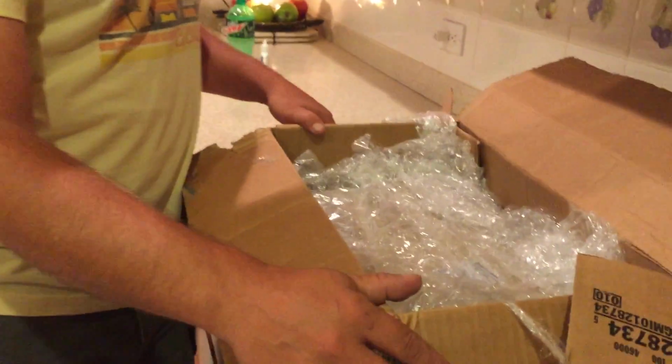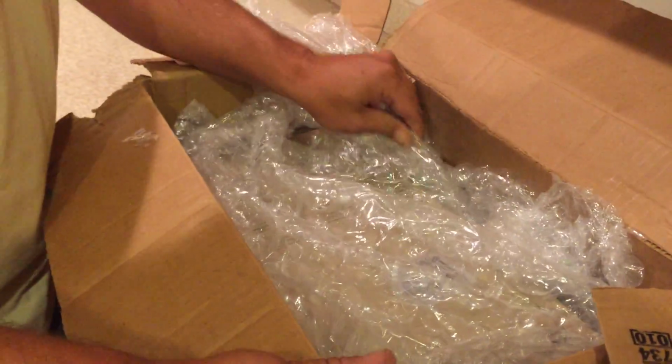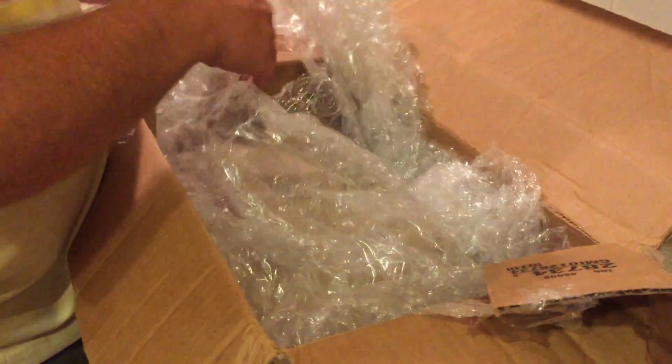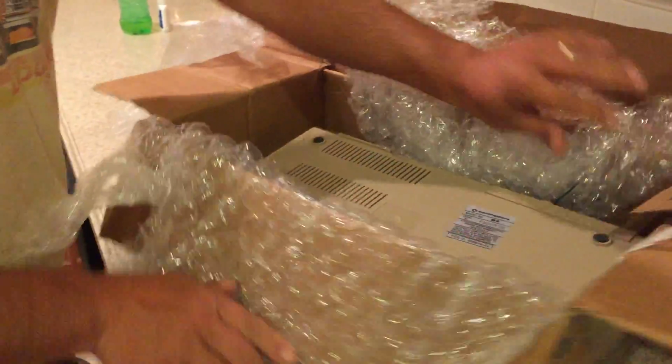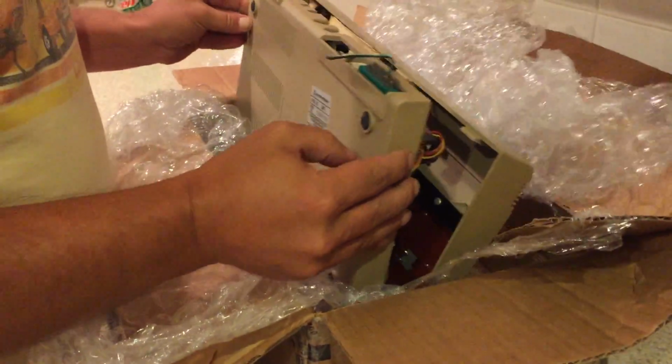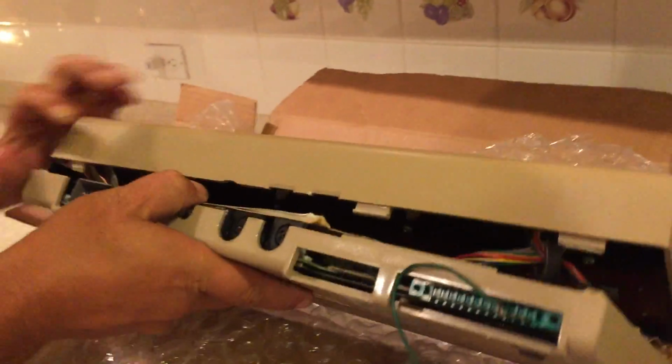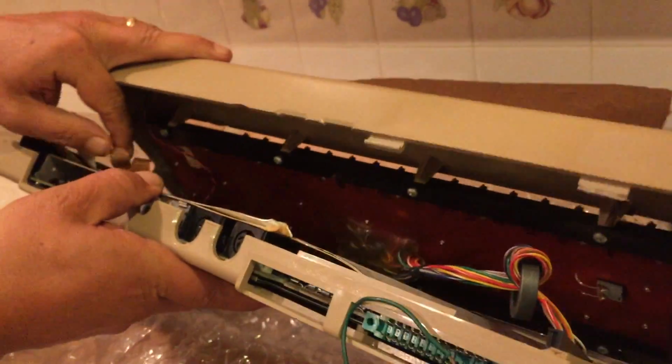Okay. This is how he sent it back. It's wrapped in some bubble wrap. I could tell you right now by looking at it, that is the computer right there, because I remember it was on backwards. Oh, really? Are you serious? Look. Yeah, it got harvested. You can just see by these that it just got pulled apart.